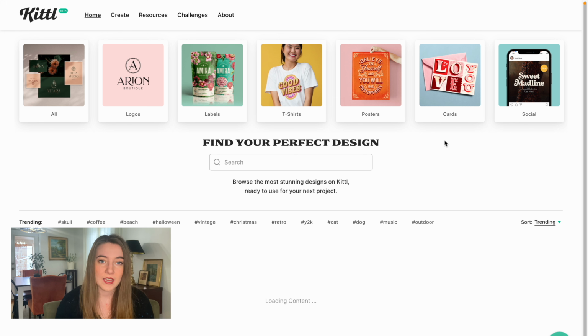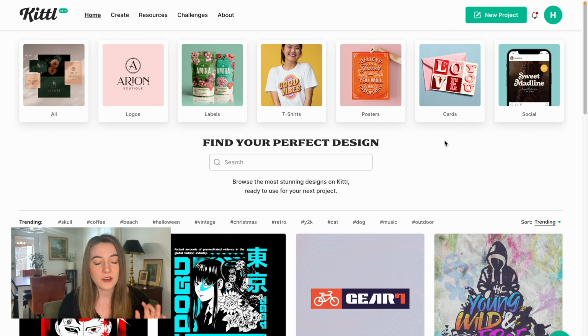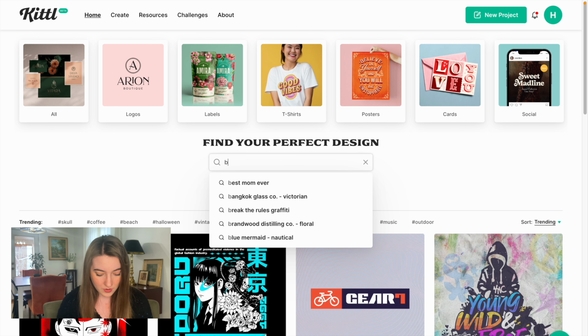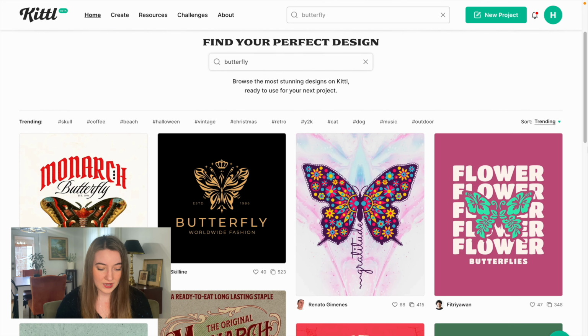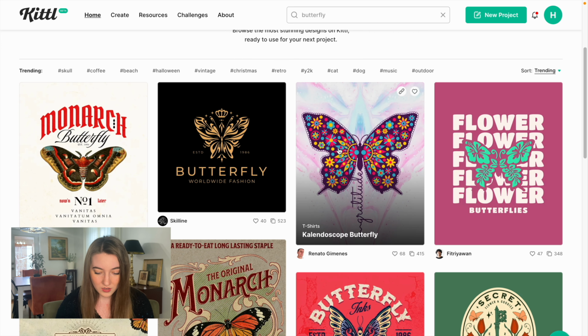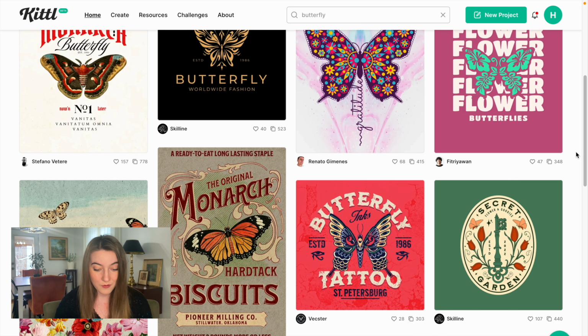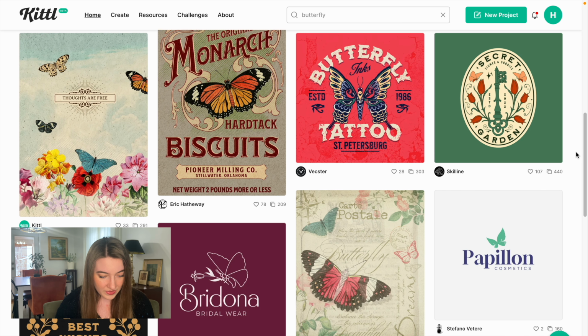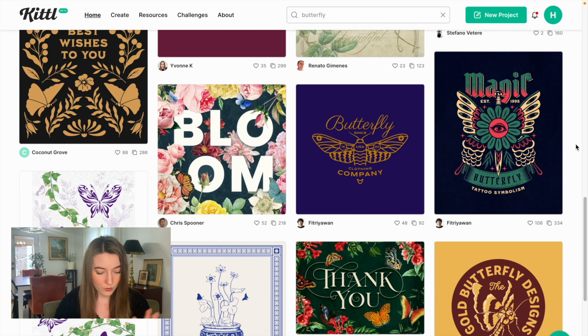So for this design, I'm looking for something that's going to be in that butterfly, really girly early 2000s aesthetic. So I think the first thing I'm going to do is look up butterfly and see what comes up. All right, so there are some really cute designs. Some of these aren't screaming 2000s to me, but definitely this one could be a really good option. Those colors really remind me of some of the things that I wore when I was younger. Let's see. I think that vintage style is really cool, but it's not going to be for what we're looking for.